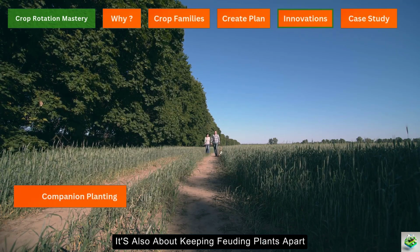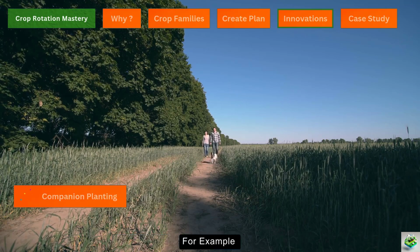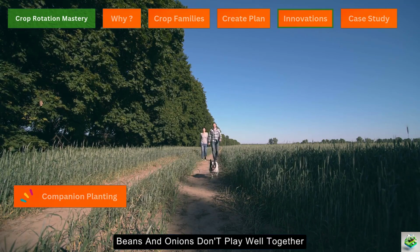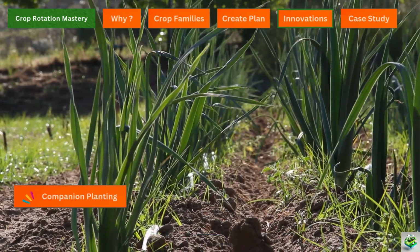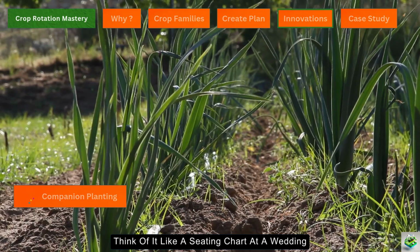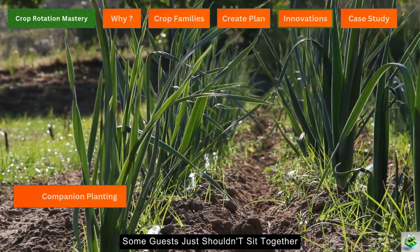It's also about keeping feuding plants apart. For example, beans and onions don't play well together, and potatoes can stunt the growth of tomatoes and squash. Think of it like a seating chart at a wedding. Some guests just shouldn't sit together.